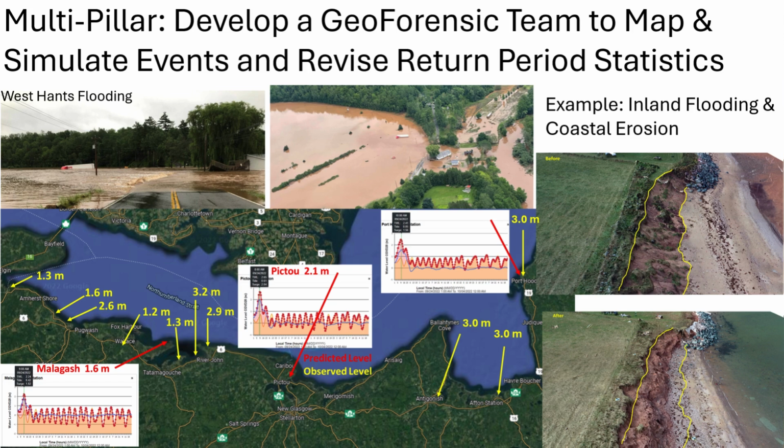On the bottom, we're showing what the predictions of Fiona were going to be without waves, and then the yellow numbers represent where we've gone out and surveyed those high water marks that include wave run-up, and we can see the erosion impact on the right-hand side.